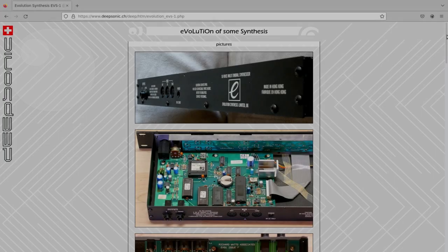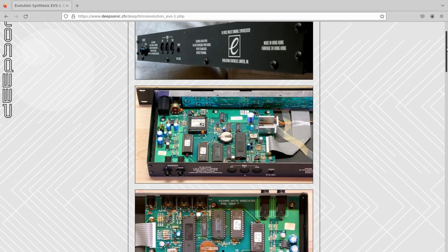Here are some examples of custom patches provided by deepsonic.ch. Most of these patches utilize the mod wheel for some real-time tweaking fun.